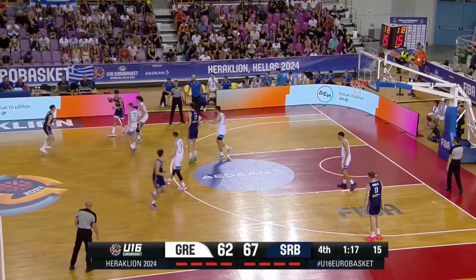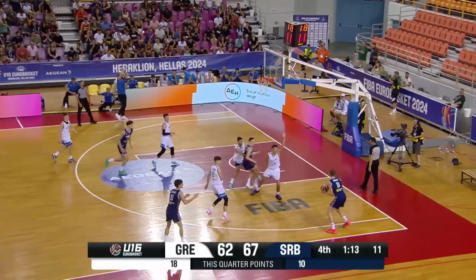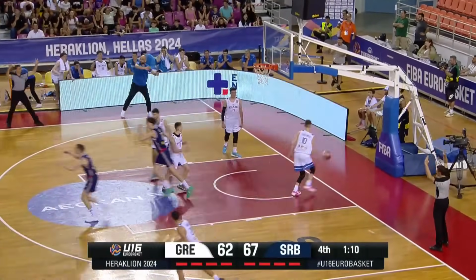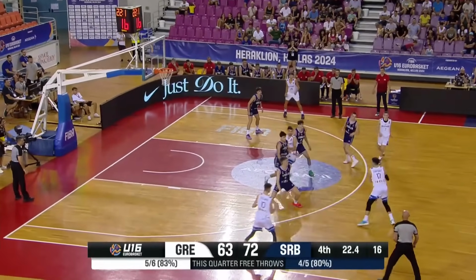Now it becomes interesting, Greece. They don't want to foul here. They give up the three to Karalic, and he hits it. Wow, that is huge. It's his best game of the tournament, that's for sure.